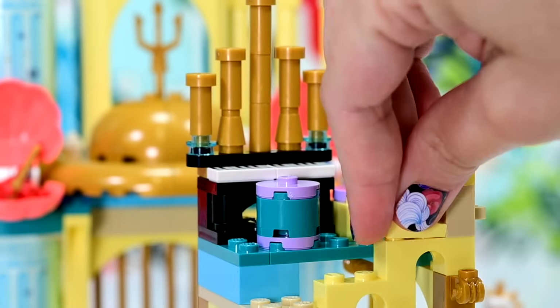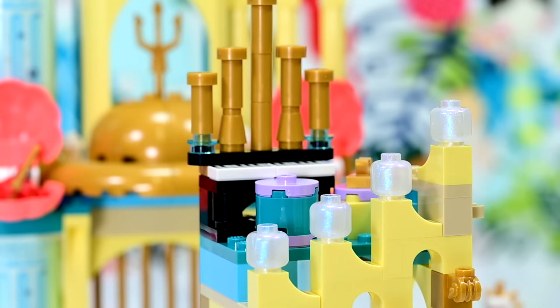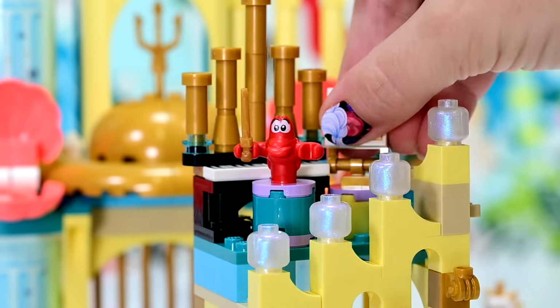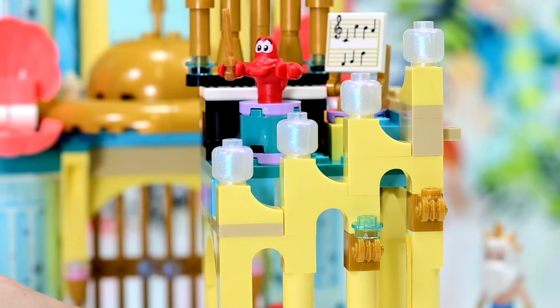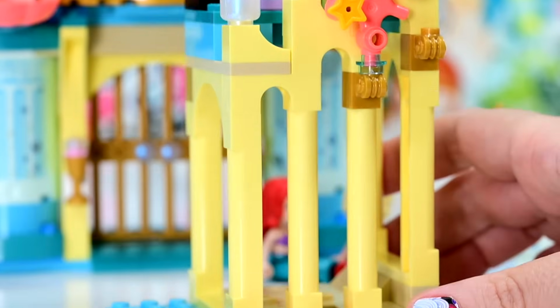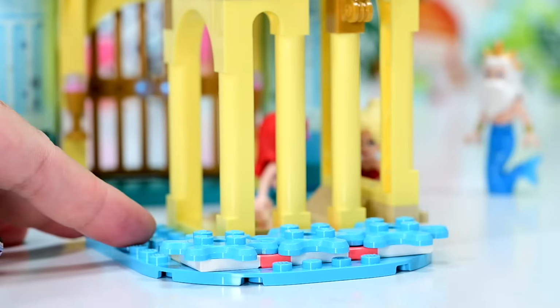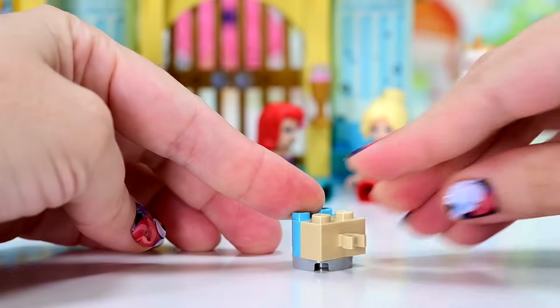Oh, these pearlized ball pieces, like little lamps, little pearly lamps on top of the arches. And yeah, look at that. Sebastian can be up here conducting with his music or playing the organ. It's up to him. And on this little sconce bit, this gold sconce bit, a bit of coral growing out of it. Just like the haphazard details. It's so cool. Tony bits down on the bottom. Not sure what we're doing with that. I'm going to assume that we're about to find out.